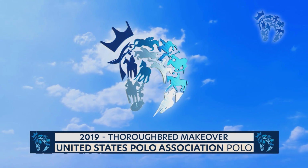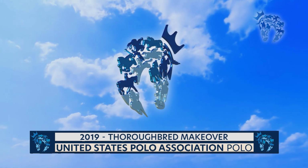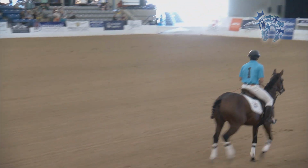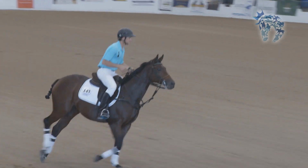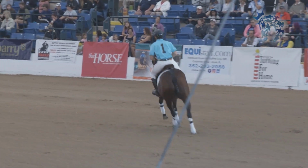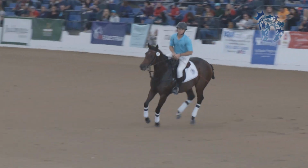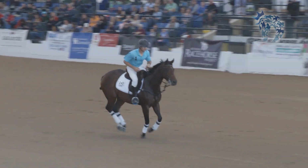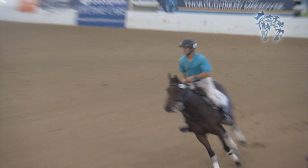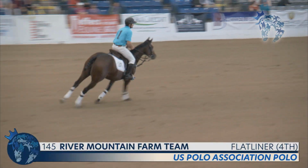So next we have the horse Flatliner, and this is the first year that the team part of the Thoroughbred Makeover extended to all disciplines, and riding the horse Flatliner in the agility pattern is Buckshot, who is well known in the polo community here in the Lexington area.